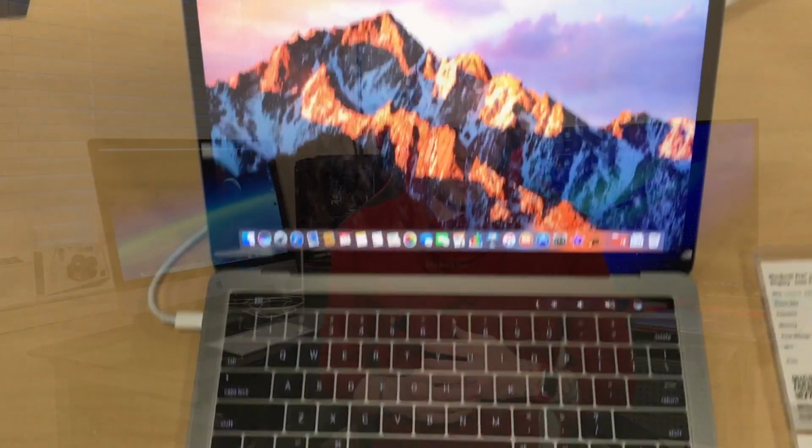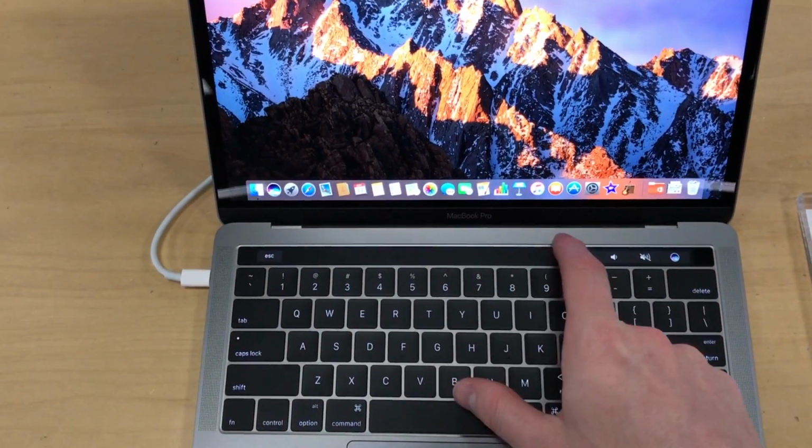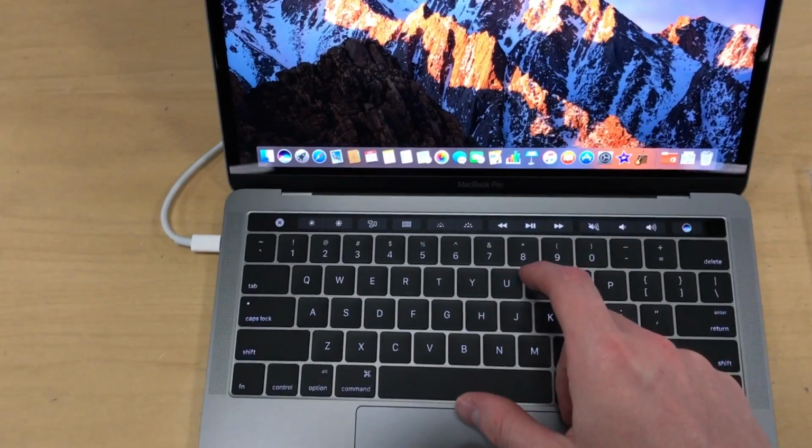MacBook Pro. I did go into the store and check it out because I really just wanted to get a feel for it before I started just talking trash about it. But it's not a piece of junk by any means. Now, don't get me wrong on that. It's a fabulous device and it looks awesome, and it's really a solid machine.